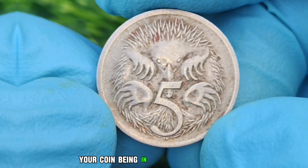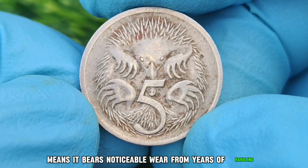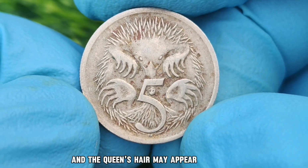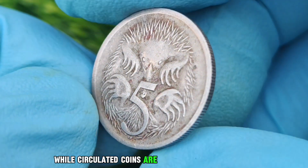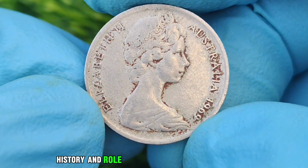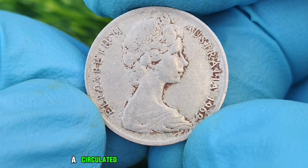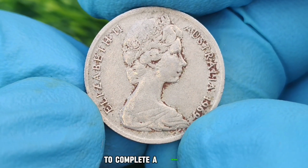Your coin being in circulated condition means it bears noticeable wear from years of handling. The details on the echidna's spines and the queen's hair may appear flattened, and the luster would likely be gone. While circulated coins are generally less valuable, they still carry strong collector interest because of their age, history, and role in Australia's decimal transition. For everyday collectors, a circulated 1969 coin is a necessary piece to complete a decimal set.